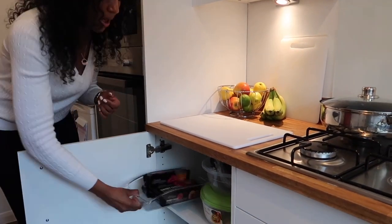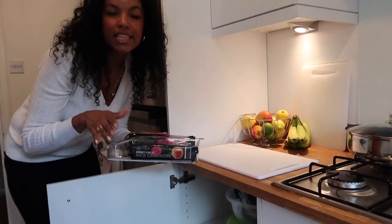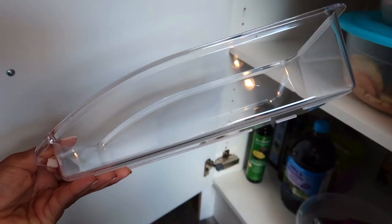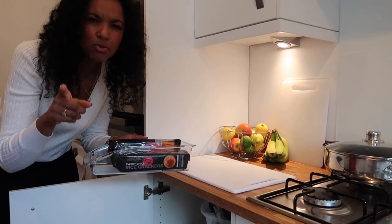And oh, also, I found this tray. Along with the baskets, I also got this. And again, this was from Poundland, only a pound. And it also came with a smaller tray, which I keep in the fridge. And that holds our mini cheese, like Baby Bell cheese, but the Sainsbury's version.